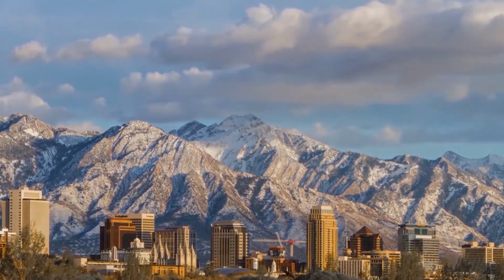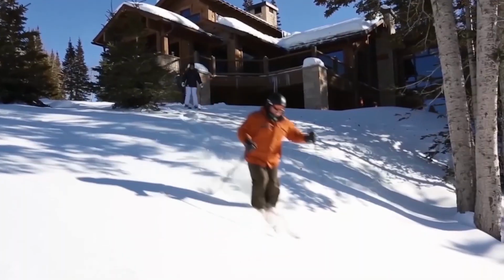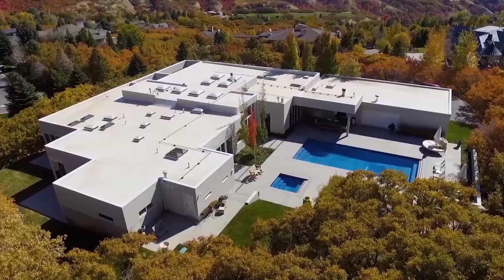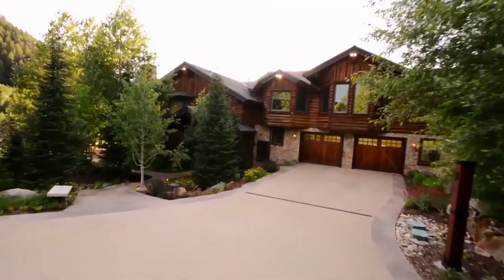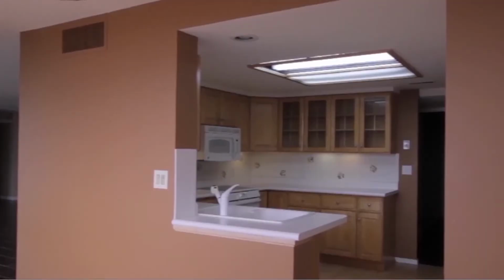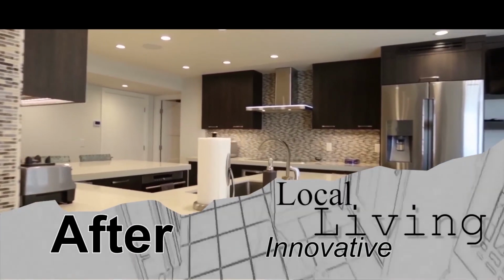Utah's real estate is as diverse as its climates. From the summits of Park City all the way to the red rocks of St. George, Utah's real estate is bursting with character. Utahns love their real estate. But it's always evolving and changing, whether somebody wants to sell it or remodel it. This is Utah Real Estate Essentials. Well, it's just so fun.